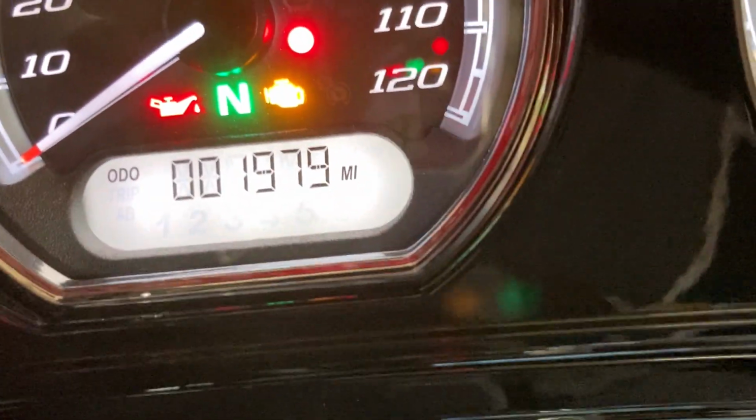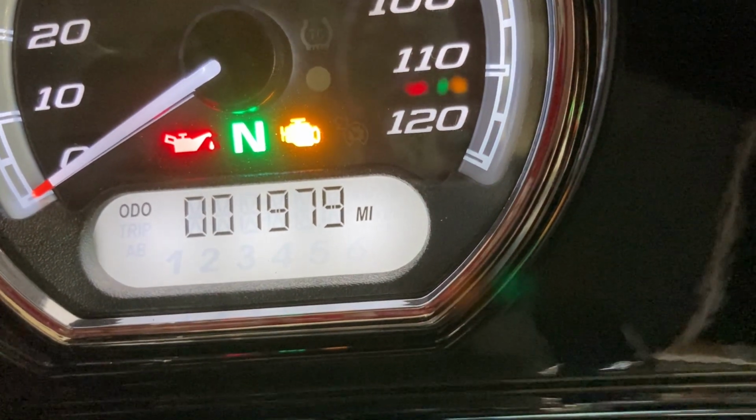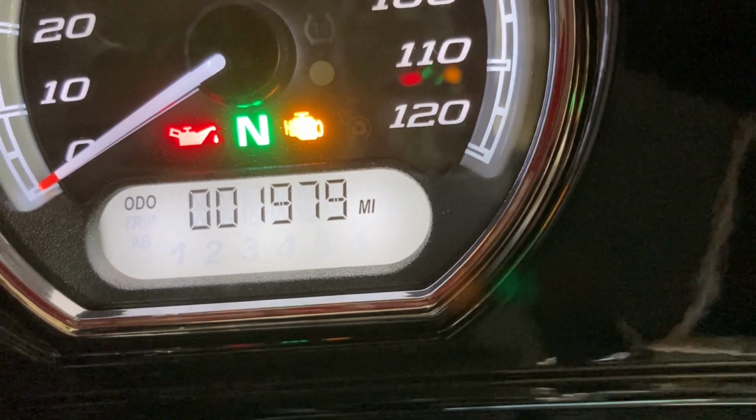So miles are extremely low. We're at 1,979.